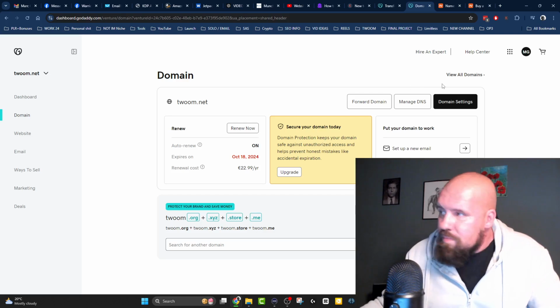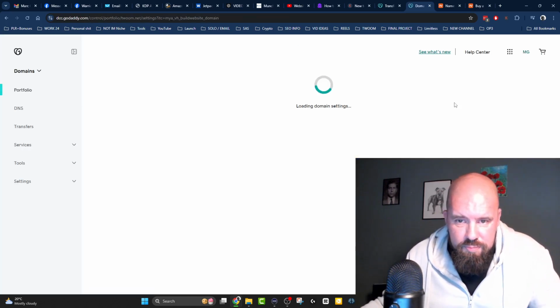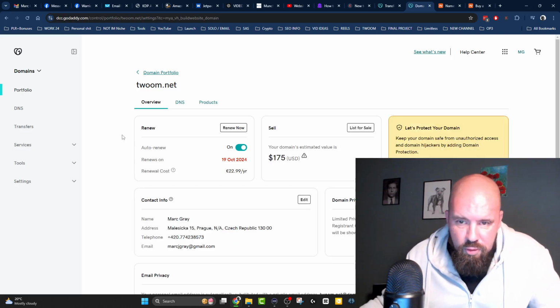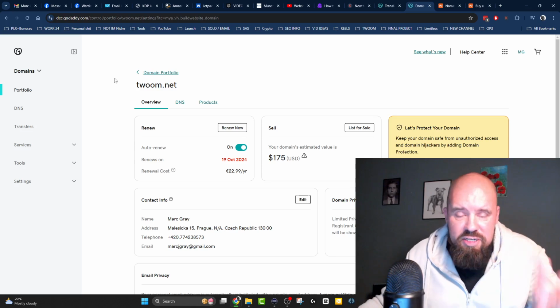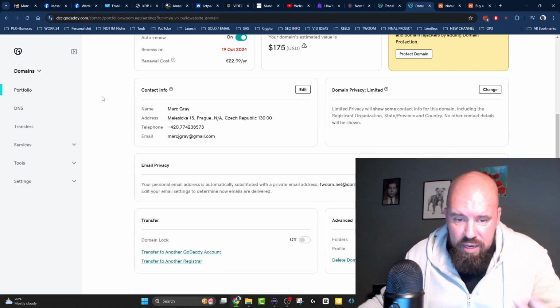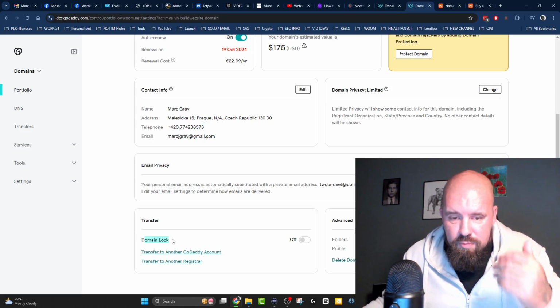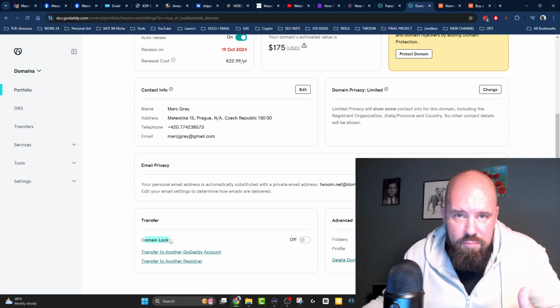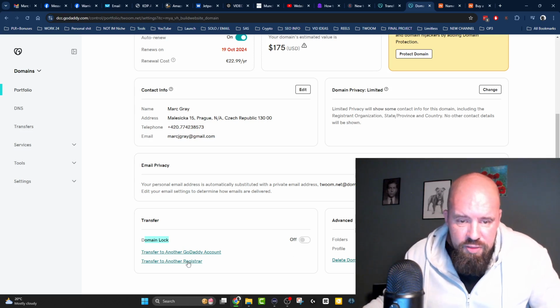Now, this is where you can see here domain settings. All right, this is what you want to click. Okay, when you get to this page, it might be slightly different on yours, but you want to be clicking the same things. So for me, I just had to scroll down here. It says here domain lock. All right, so they are trying to keep you with them. That's what they want to do, obviously, so they can charge you more and more for the domain renewal. So you want to turn this off. Then you want to click transfer to another registrar.